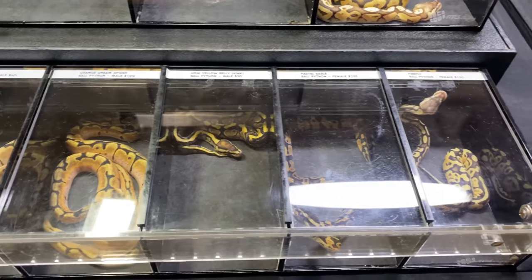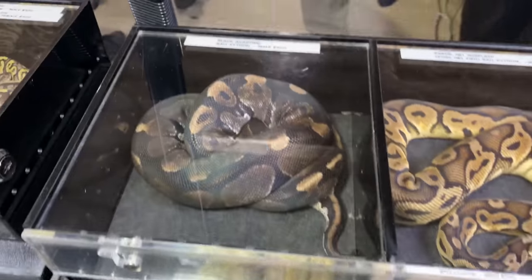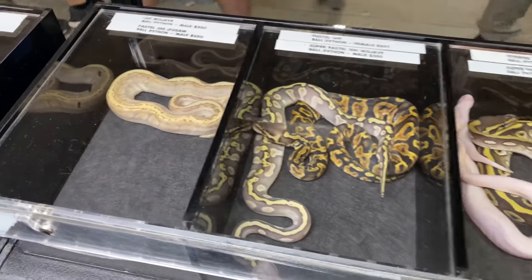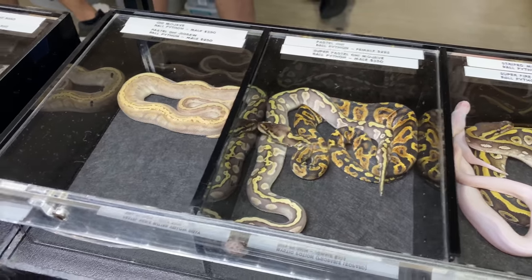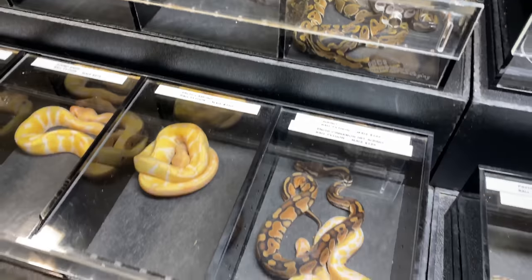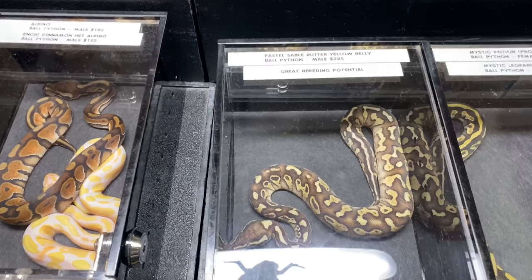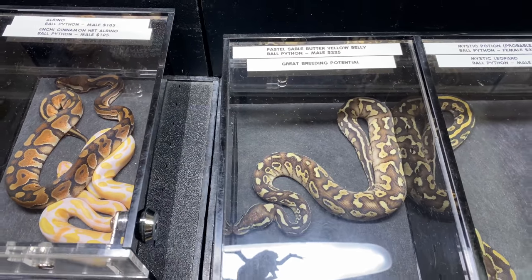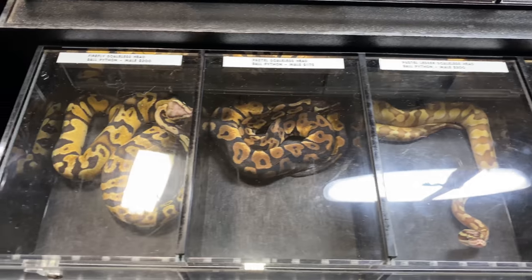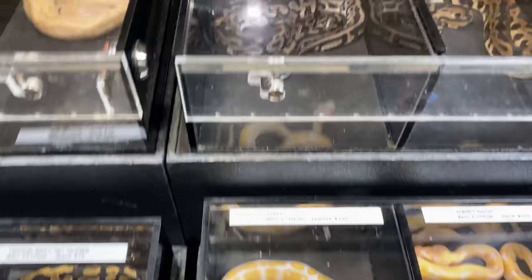Ball pythons over here. Black Xantic. Nice super pastel from Jai Mojave. Got a couple DCI Xantics up there. This one is nice. Pastel, sable, butter, yellow belly, male. Some scaleless head stuff. Some Enchi Candinos. Albinos. It's a nice leopard.